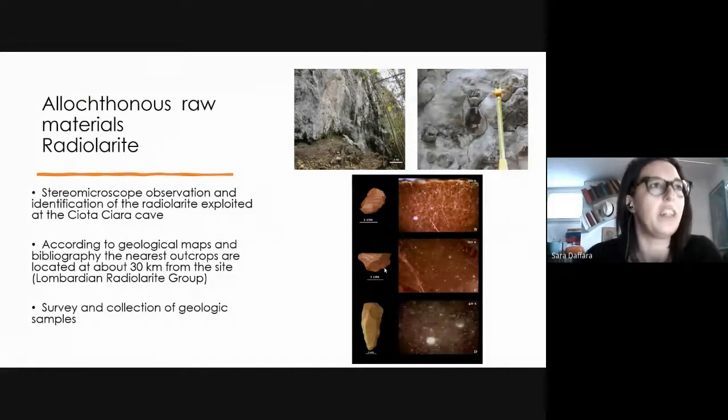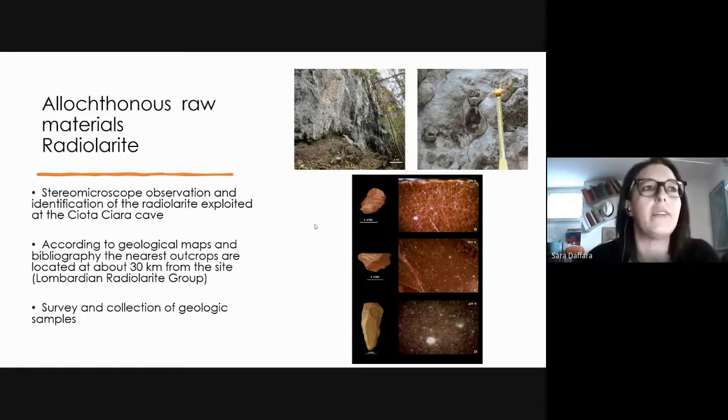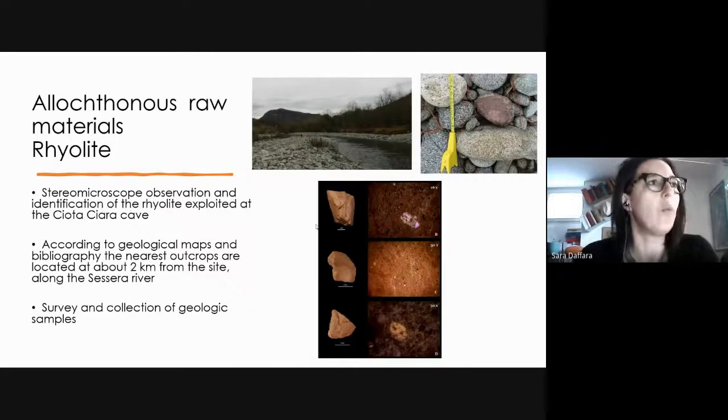For what concerns the non-local rocks, this is one interesting part of this study, because we have to identify primary and secondary deposits that are located quite far from the Ciota Ciara Cave. In particular, radiolite comes from outcrops that are located at about 30-35 kilometers from the site, while rhyolite, here you can see Monte Venera in the background, was collected at a distance of about 2 kilometers from the site in the Sessera River.